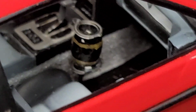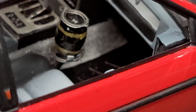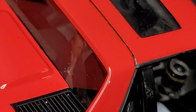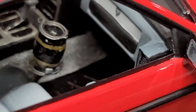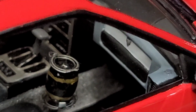Now this one represents the urn that Greg's father's ashes are in. He requested that I make a small scale urn and mount it in the car in such a way that it would appear as if Greg's father is with him every time he goes out for a ride. Again, that goes along with the theme of him being in the rear window, as that means his spirit will always be with Greg every time Greg jumps in and goes for a ride. Now, if you see here, I also added floor mats. As in some of the pictures Greg sent me, I saw black floor mats, so I actually made some floor mats for him.